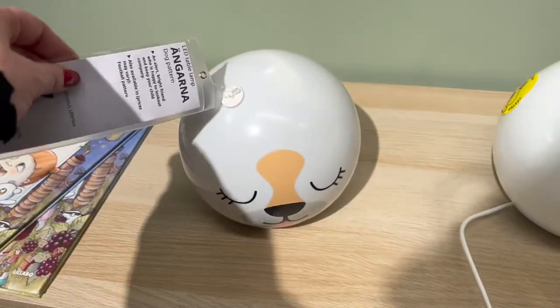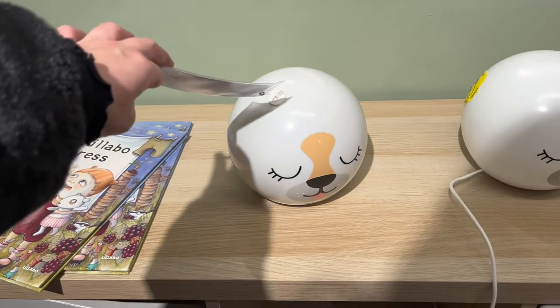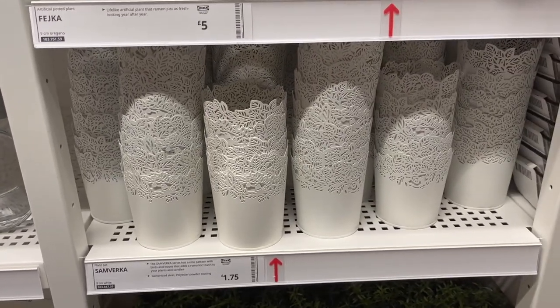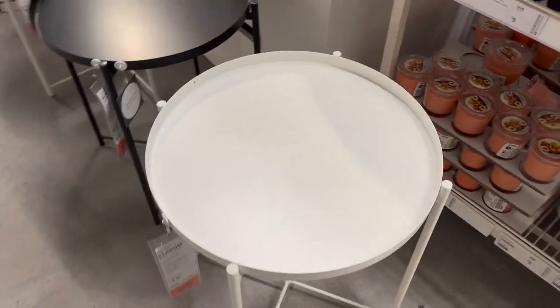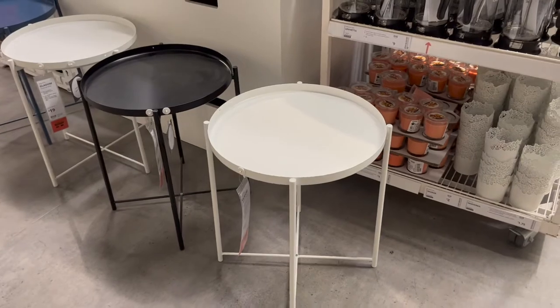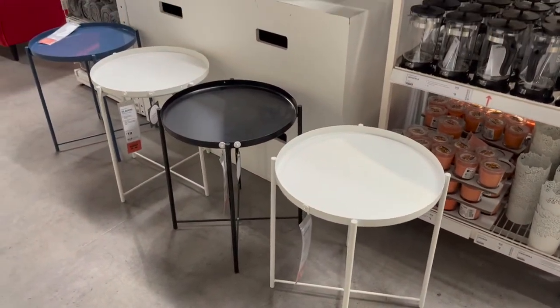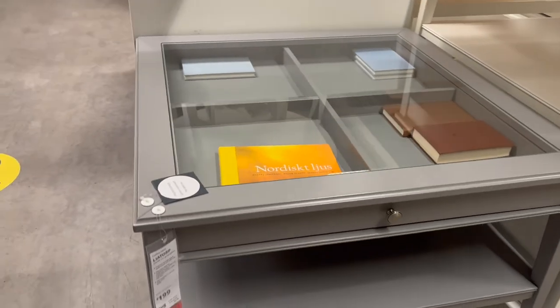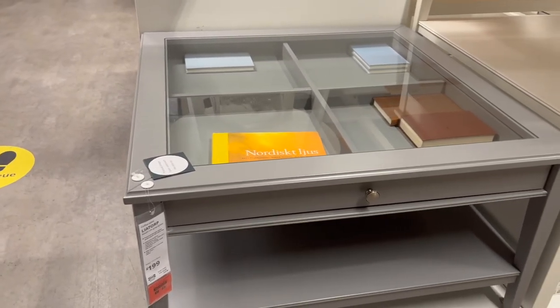There was this really sweet little lamp which is like a cute little fox, but really kid friendly. And some cute little vases here for only £1.75. So many people seem to have these little tables, and I can see why, because they're just so sweet. And they're only around £19, I believe. I also eyed up this coffee table. I absolutely love these. I'd love to have one, but my living room won't allow it.